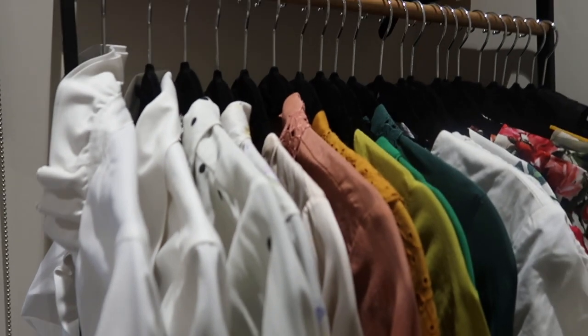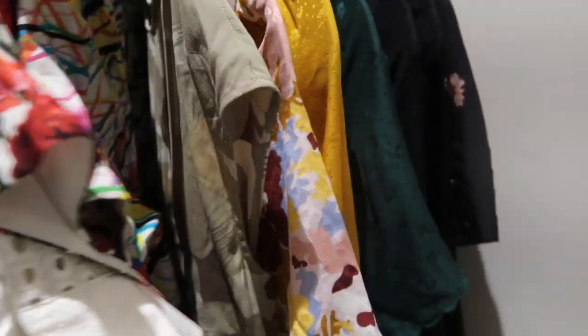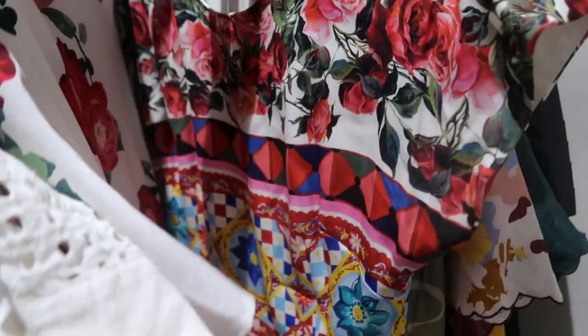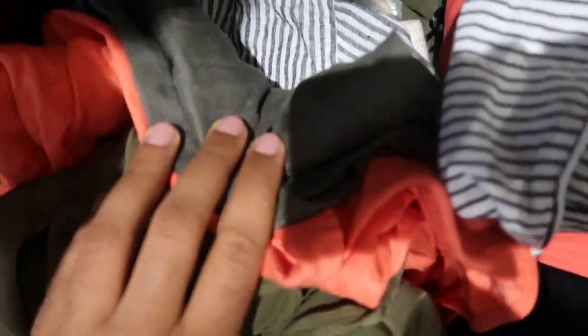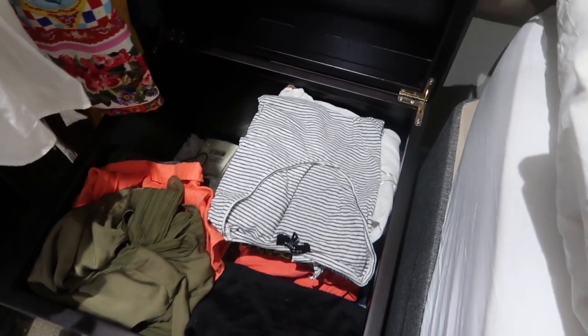I have put all my nicer shirts and silk outfits, like silk dresses. This is a Woolrich one that I have just added. This is a Dolce & Gabbana one. I can't fit in it yet. And here I'm gonna put all my really summery clothes, like all my linen shirts and things like that, because I don't think I'm gonna need them anytime soon.